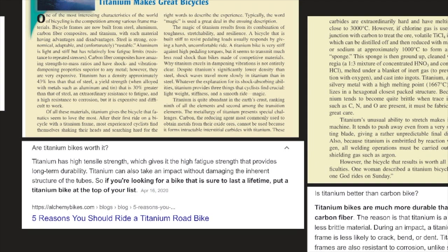A bicycle that is built stiff to resist pedaling loads usually responds by giving a harsh, uncomfortable ride. A titanium bike is very stiff against high pedaling torques, but it seems to transmit much less road shock than bikes made of competitive materials. Why titanium excels in dampening vibrations is not entirely clear. Despite titanium's significantly lower density than steel, shockwaves travel more slowly in titanium than in steel. Whatever the explanation for its shock-absorbing abilities, titanium provides three things that cyclists find crucial: lightweight, stiffness, and a smooth ride.